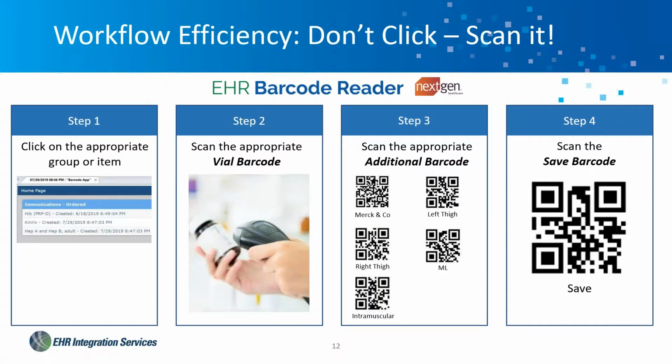And as you can see here, the theme of what I keep saying is efficiency, right? This application is about making your organization more efficient, but it's not just about the delivery of the actual immunization or medication, but of the overall process in general. However, with that said, delivering the immunization is also equally as important to make it efficient.